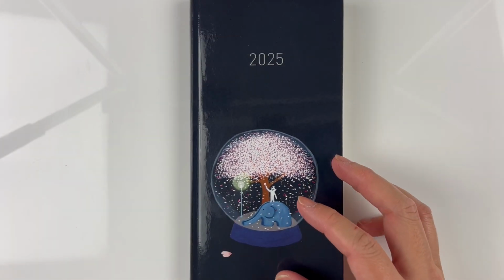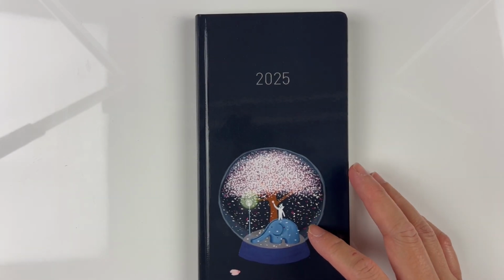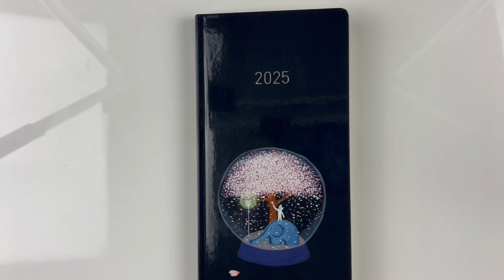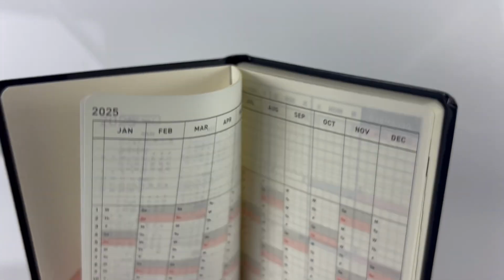I had a Hobonichi Weeks this year, my 2024 planner for work, and I think it worked perfect for me. I wasn't as in it as I wanted it to be, but in 2025, I really want to be more productive and a little bit more organized. So I decided to just keep this as well.